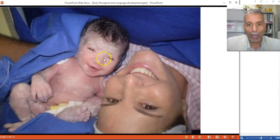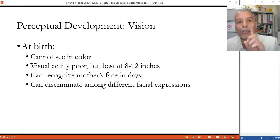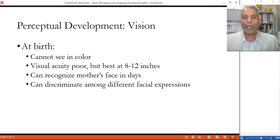Yes, their visual ability is that they're seeing fuzzy, almost foggy images. And the acuity is best at about 7.5 or 8 inches to 12 inches, which is the top segment of the arm. So when you hold the baby like that, from the face of the baby to your mouth, then the baby at that time can recognize the mother's voice in a few days.